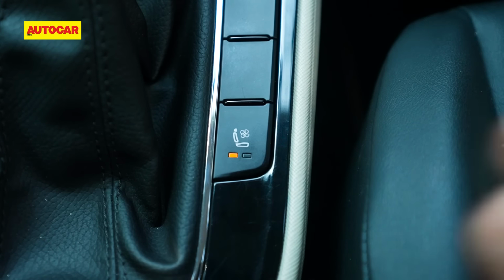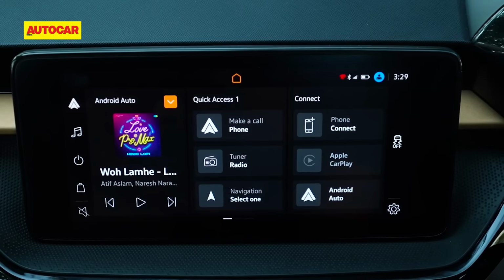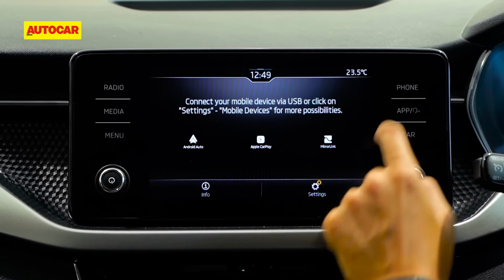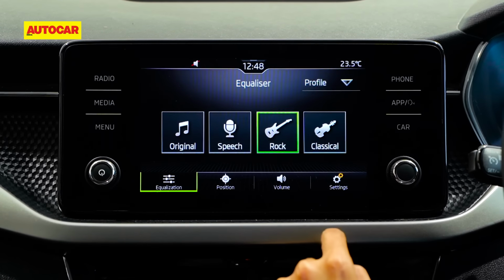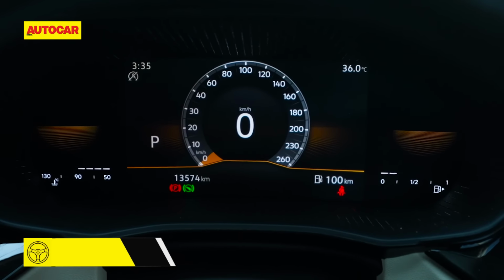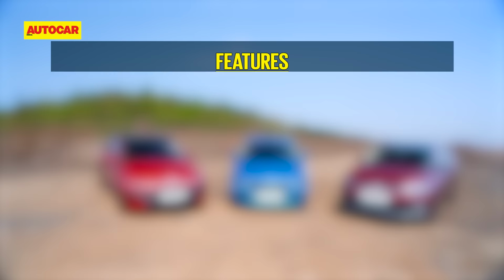Features-wise, the Skoda Slavia gets you ventilated front seats, you get a sunroof, and the eagle-eyed amongst you will realize that this is a 10-inch touchscreen. However, the Slavia on sale at the moment gets an 8-inch unit. It's not only smaller in size, but also loses wireless Android Auto and Apple CarPlay functionality. The unit is nice enough to use, but the hope is that the 10-inch unit will be back across the lineup soon. Of the other things, the digital dials are nice to use, but again, they don't spread the width of the binnacle, and you do get a Skoda branded sound system that actually is rather nice.